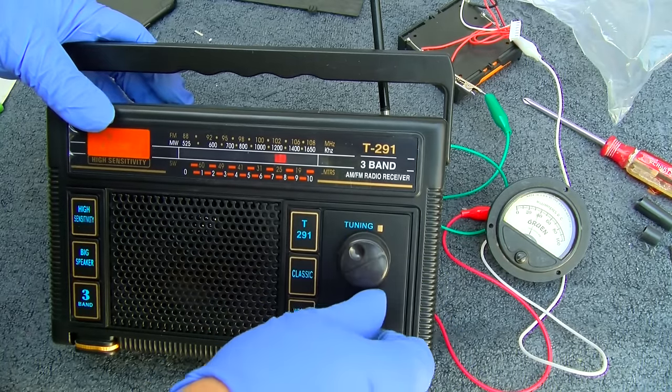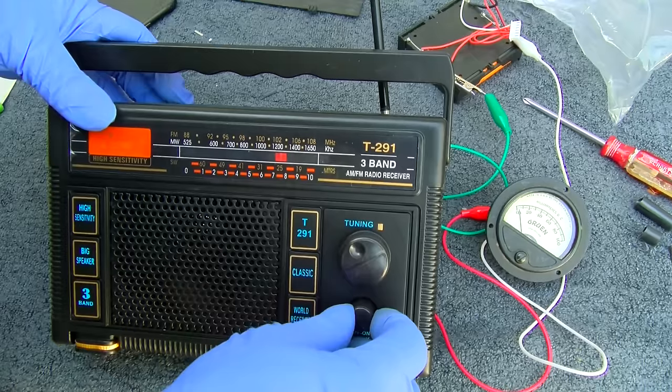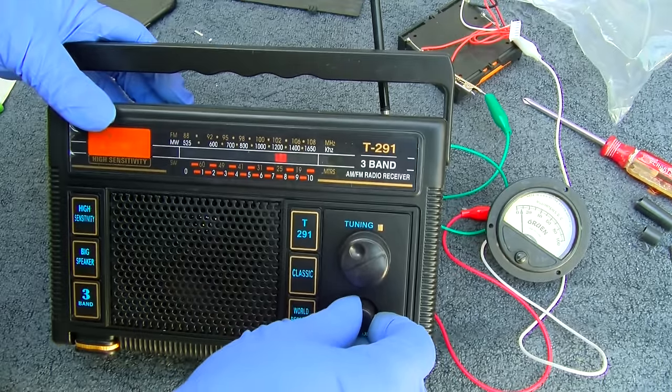Over 75%. Check out how wide KNX is on here. Check this out. It's like 200 kilohertz wide.